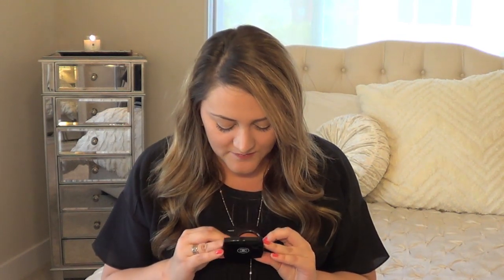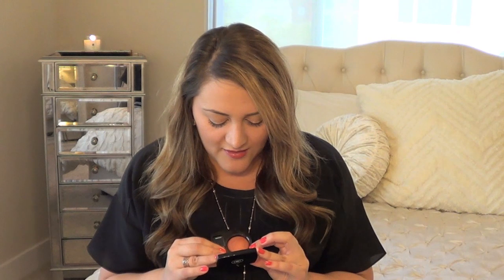It's kind of like, imagine, I can't really think of something like this. It reminds me of the look of a MAC mineralized skin finish, but less shimmery, no fallout, and just a beautiful, beautiful glow and sheen.